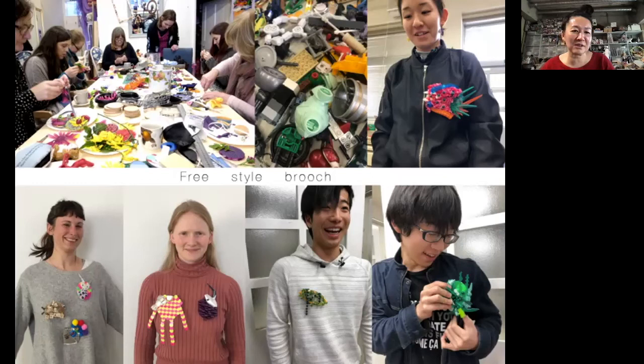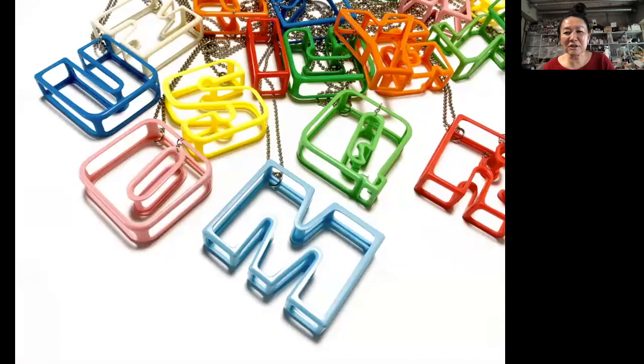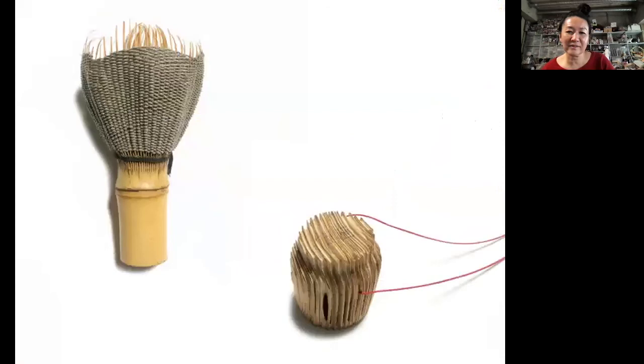Making works based on the given theme is a new discovery in the process, since I have always been inspired by the material itself. While searching for the material that is inspired by the given theme, I came across materials and processing methods that I do not normally use.